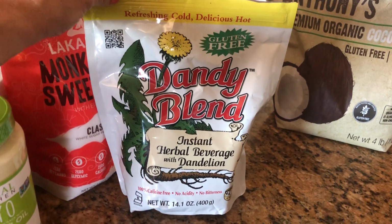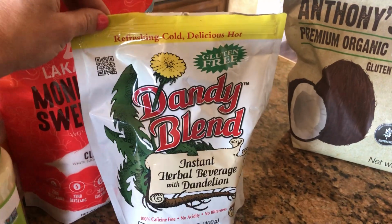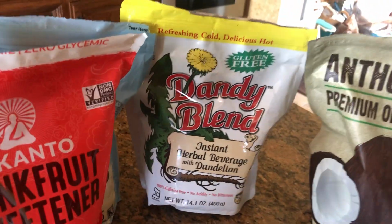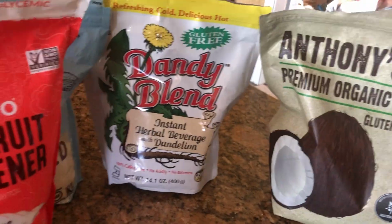I kind of got sick of it, so I haven't had it in a while, but I'm thinking I'm gonna try it again. You can make it cold too. You can make an iced coffee if you're trying to get rid of coffee. Excuse my mess in the back. We are under construction at our house.